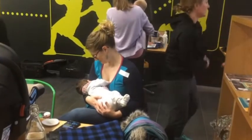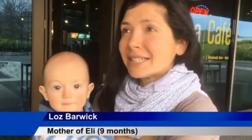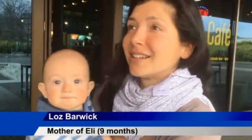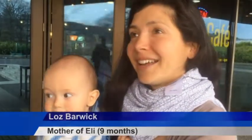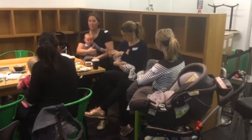Loz Barwick says there's a real need for more designated baby feeding areas. "I think there needs to be more spaces in public centres that we can feed our bubs. I know there's maybe a section near the library, but I struggled to find easy places to relax and feed in." She says while it's a challenge to master breastfeeding, the results are worth it.